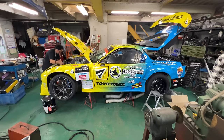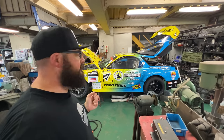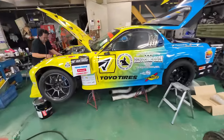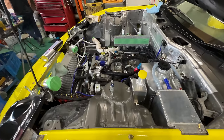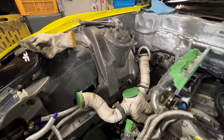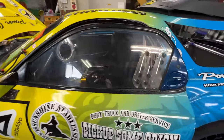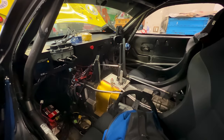All right, so about this D1 FD, they actually debuted the car the first round last month. In June is the second round at Tsukuba, and they want to get it perfect. It's basically running a four rotor turbo setup. The turbo is currently off, but it runs a big Garrett GT42. It's got twin wastegates, and it's connected to a Hewland sequential gearbox with a custom setup when it comes to linkages and positioning.